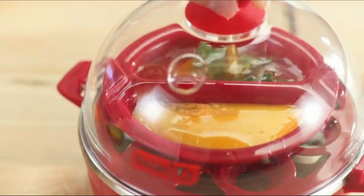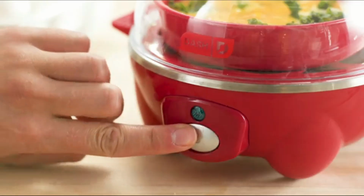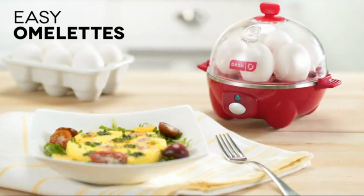Versatile. This is the perfect appliance for picky eaters, large families, or those with busy schedules. Hard-boiled eggs, soft-boiled eggs, poached eggs, scrambled eggs, individual omelets, and all within minutes of the push of a start button. It couldn't be easier.